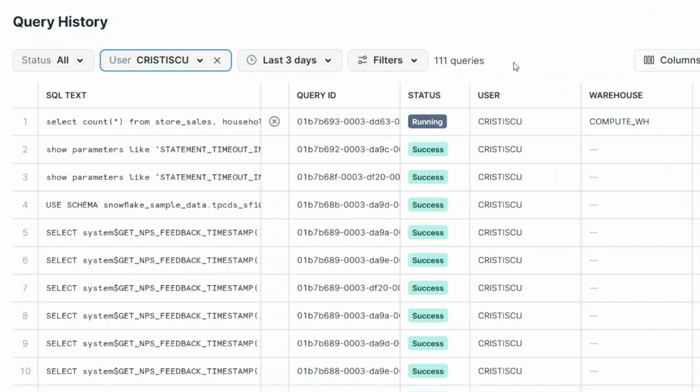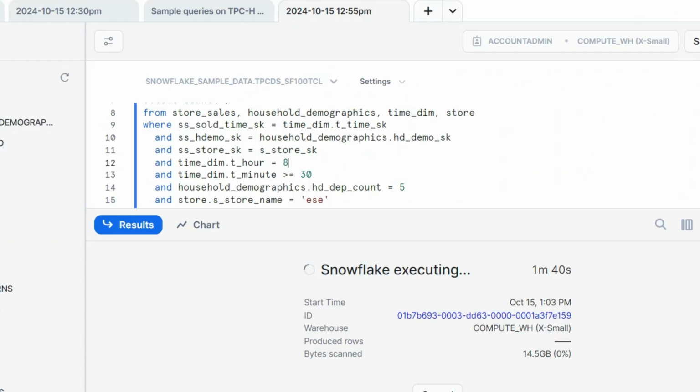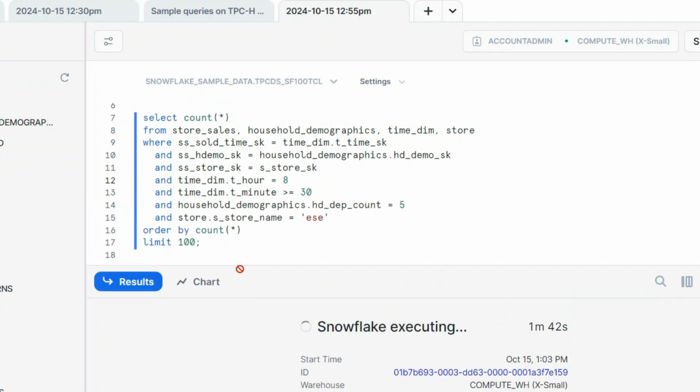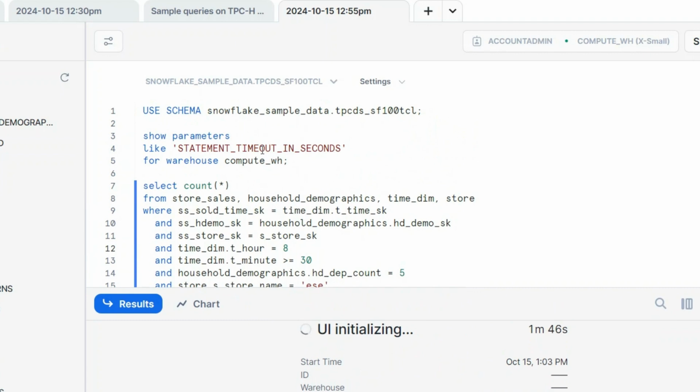You can see our query here on top, select everything is running, and that's the duration. You may be tempted to go to warehouses, and if I refresh the screen here, I can see that my compute warehouse is up. You may say, oh, suspend it. Don't do this, because the warehouse will wait for your query to execute first. It will not get suspended. There are other ways to suspend this one, but just keep in mind that this is outrageous to me.